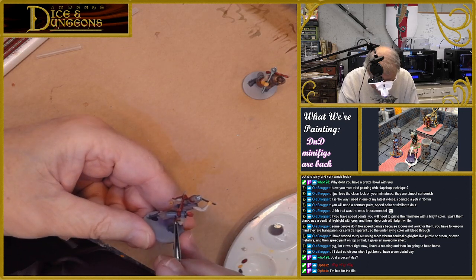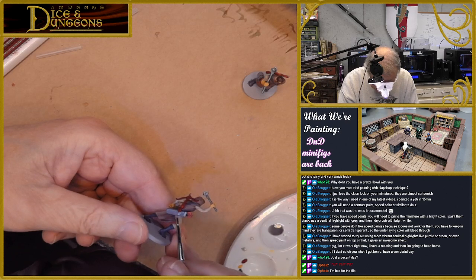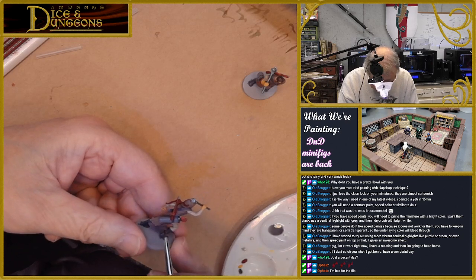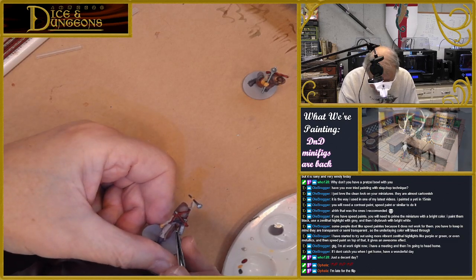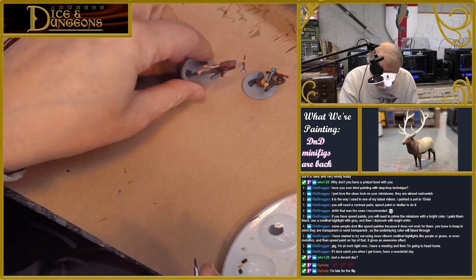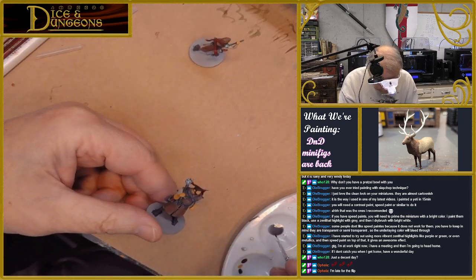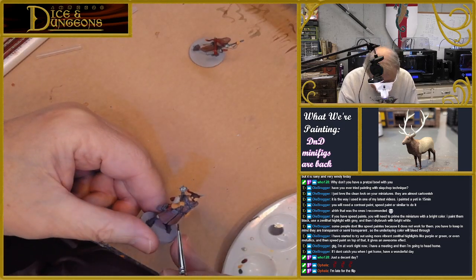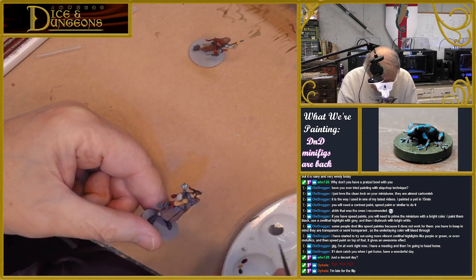Didn't want to use the really dark wash on this because I didn't want it to turn dark. So that's it. I mean, that's all I'm doing to it. And do the same thing to this one. Try to get it to sort of puddle up around the clasp on the bag.